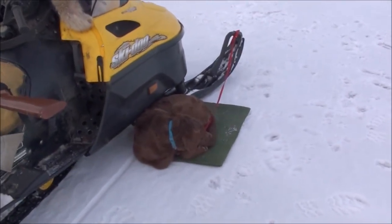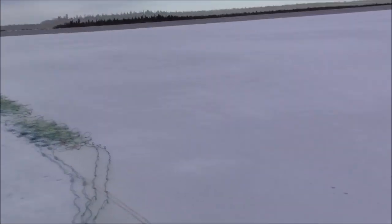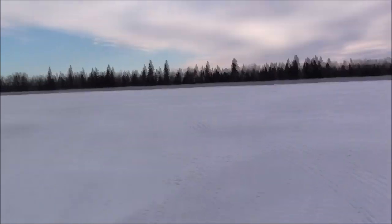Copper there, she got tied up because she was being a little too helpful with the net. She would have had it drug way over to the bush there if she had her way. Okay, we'll see you out here tomorrow when we fish it.